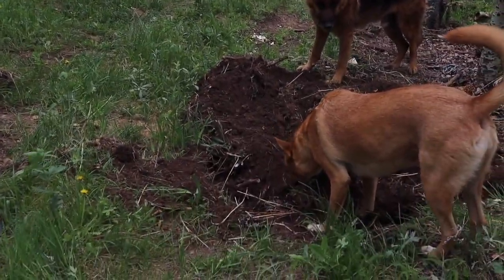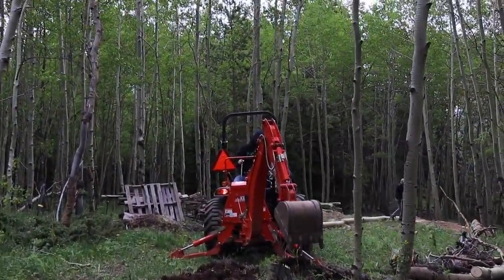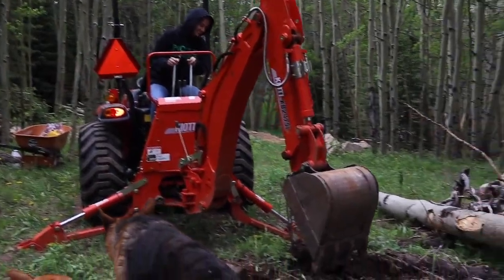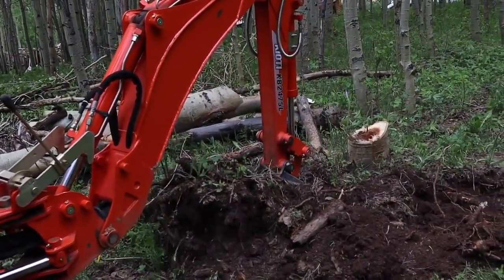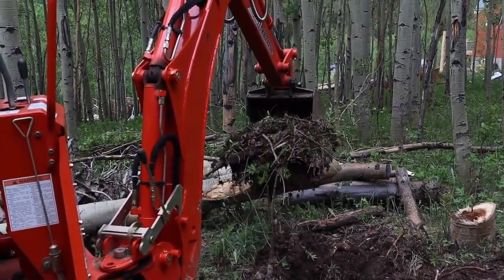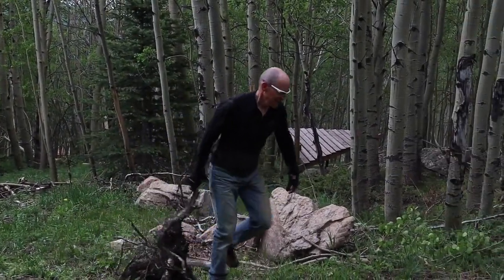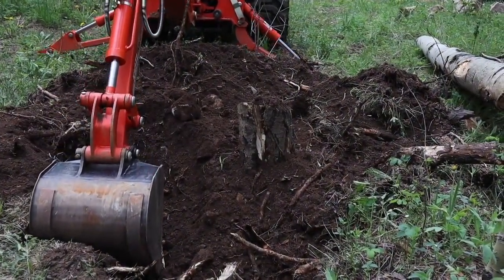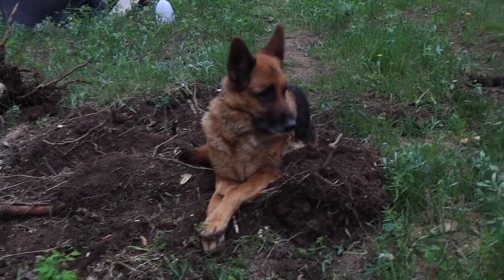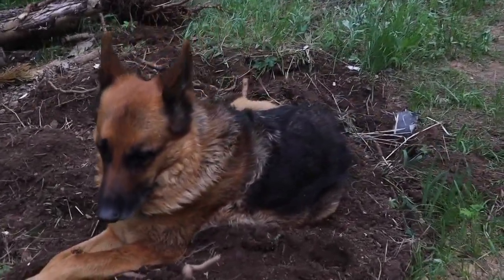In action here, digging out stumps. One gone. Catherine on the tractor, digging out stumps. Why do you lie on the dirt pile? Why do you do it? Take a stump out and Vigo wants to lie on the pile.